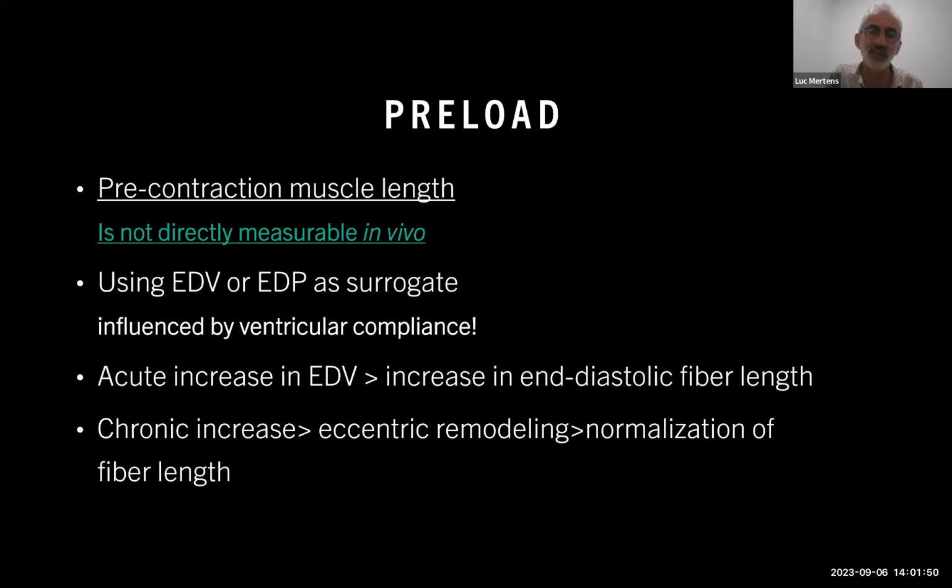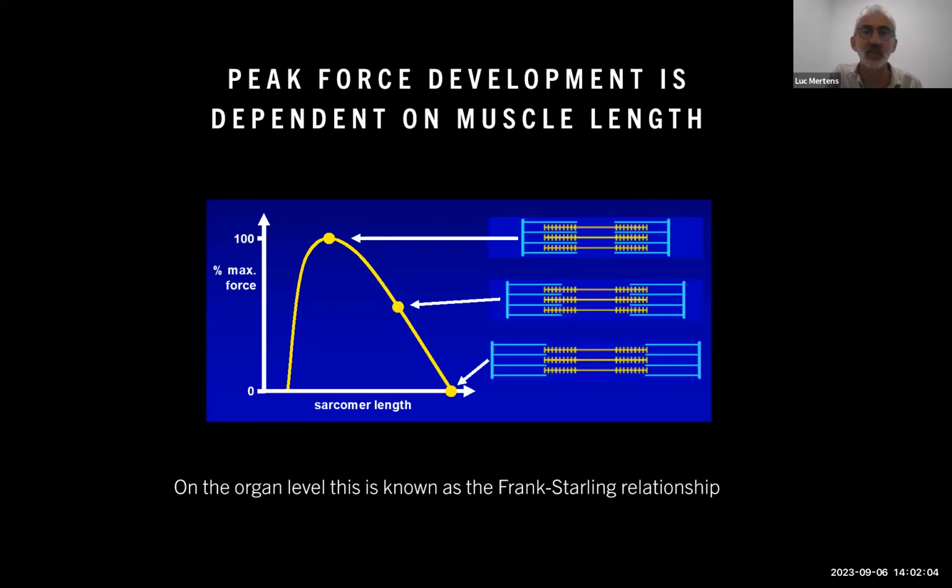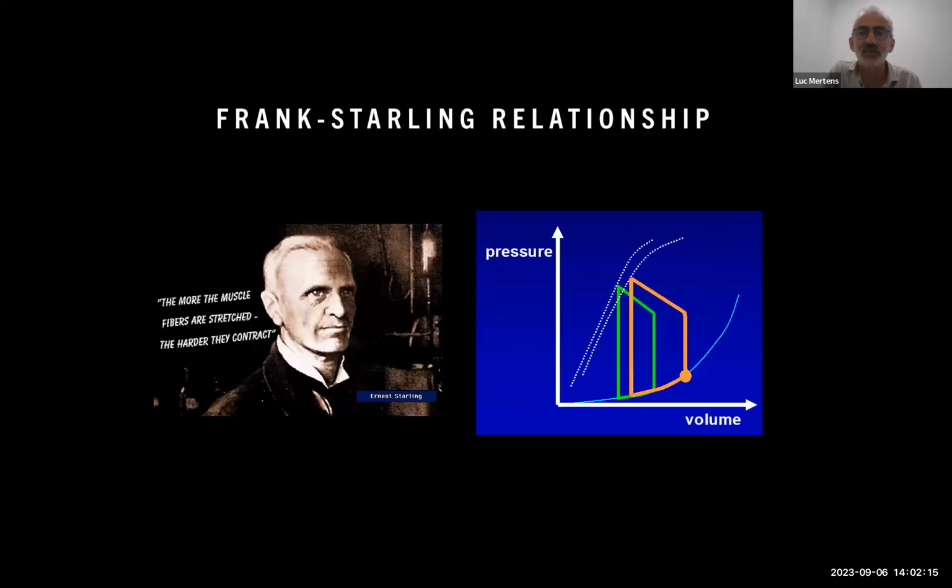And again, unfortunately in the literature, there's this mixture of terminology from individual fiber levels to the intact organ, so you have to be very careful and define terminology very carefully. So we know that's the Frank-Starling relationship. When you look at the intact organ, when you increase filling of the heart, it contracts better. Again, contractile function is not load independent, because it will be determined by how well you fill the heart and how much afterload you impose on the heart.